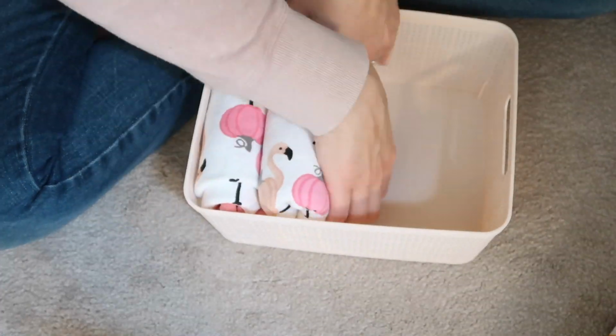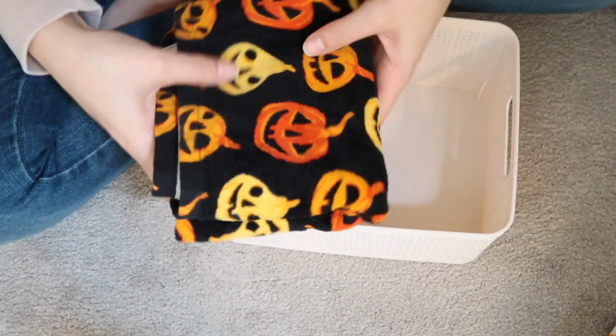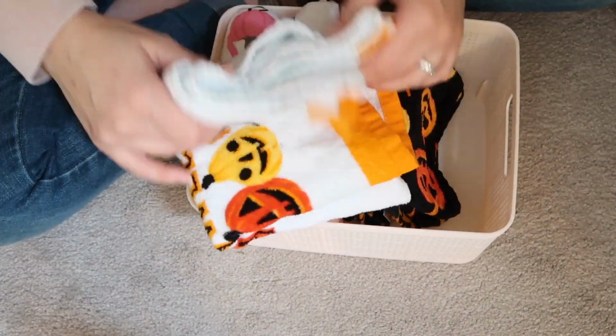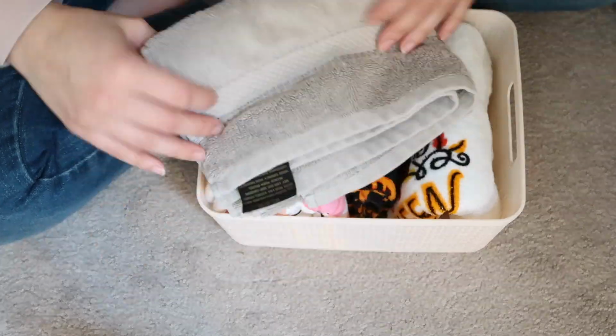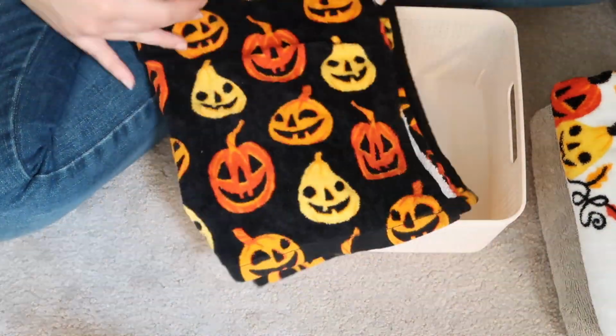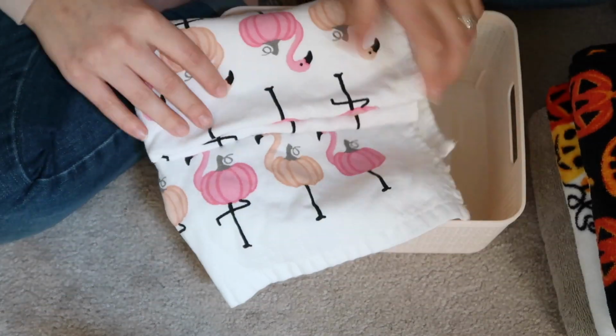I decided to use that same Konmari method of folding for my hand towels, although I was not able to use it for my regular size towels. I did just have to fold them my normal way and stack them into the large organization bin because they would not fit any other way.